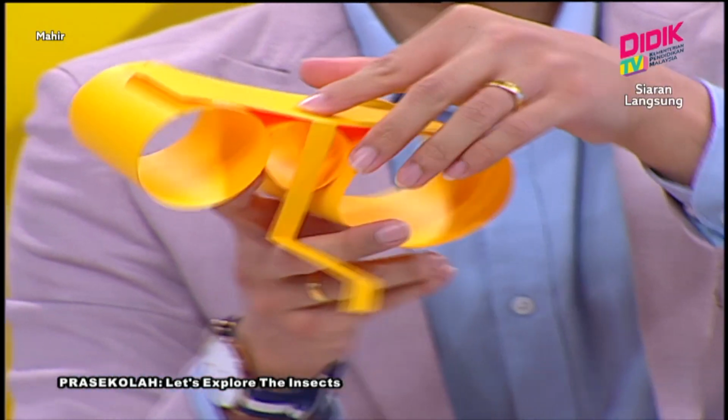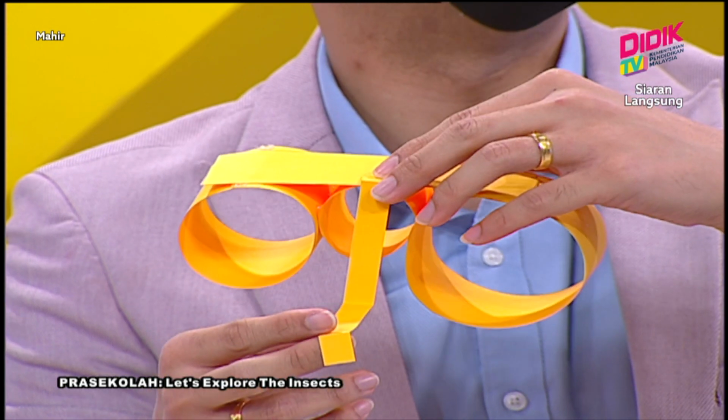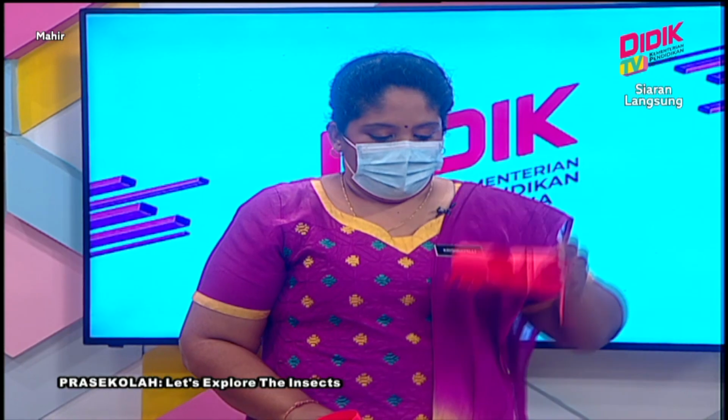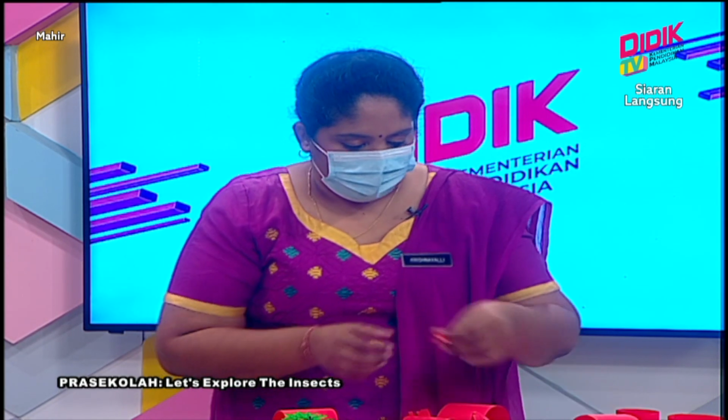And repeat this with another 2. Don't paste all 6 on the same side. Another 2, you paste it. And then 3 on this side and 3 on this side, because they have 6 legs. Yes, 3 at one side. So you'll have this. Finally, Sean, we are going to make the antenna.